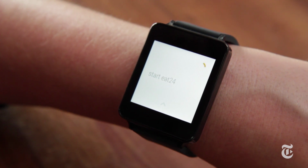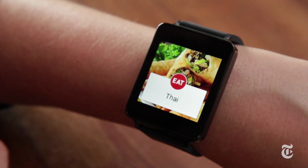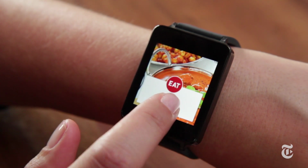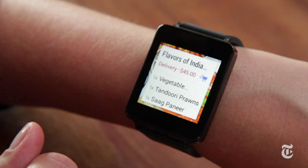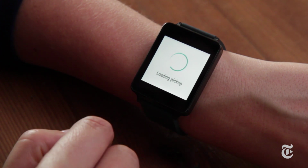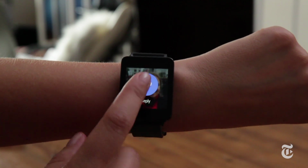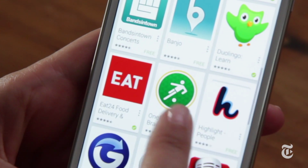Beyond that, my big complaint is the apps. They seem to have kind of an identity crisis. So for example, there's an app called Eat24, which lets you order food for delivery. I use that app and I like it. But on the watch, the only thing I can do is order the exact same thing I got last time I used it. And it forces me to use apps that I don't normally use because there aren't very many available yet. So there's no Uber app. If I want to call a car from my watch, which I obviously do, I have to use Lyft instead. I know that it takes time to rewrite these apps to work with the watch, but get on it, developers.